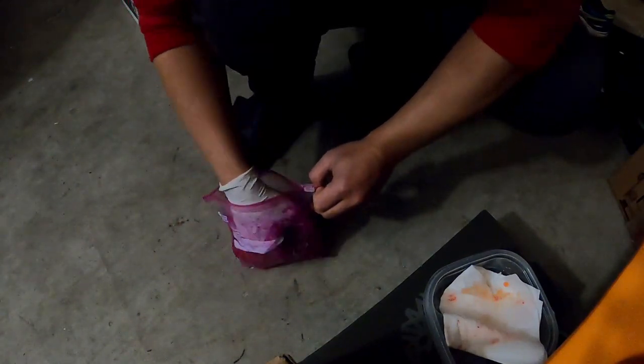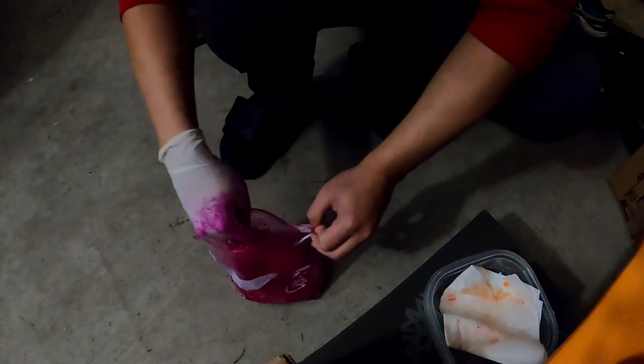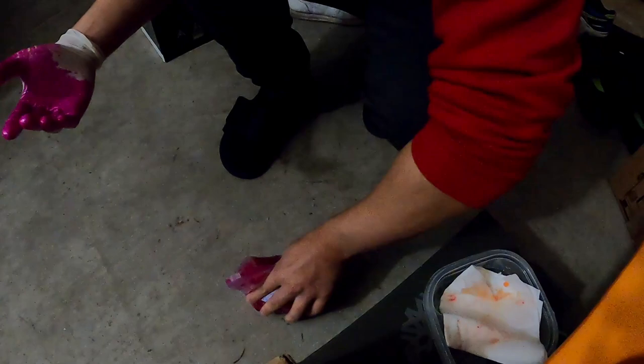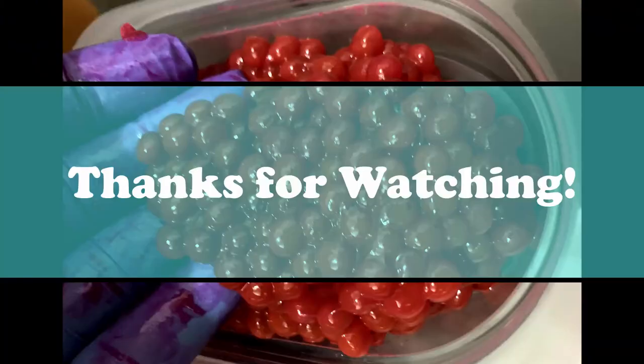Alright, once you get a good mix in, go ahead and put it in the fridge for about 1 to 2 days, and then they'll be ready to go. You can either start using them, or if you want to save them, you can throw them in the freezer and they'll be good for up to a year.